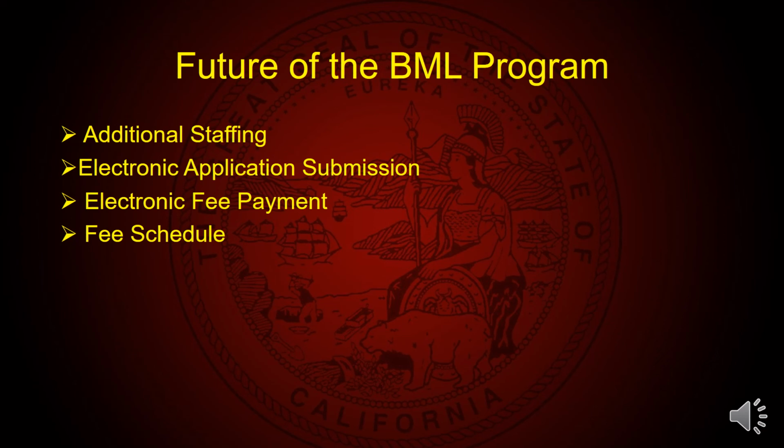And so while we work to clean those issues out and fix them, we are holding off on using the GovModus system for the BML program. But once we get to that point, we think that going to an electronic application process will be much faster.